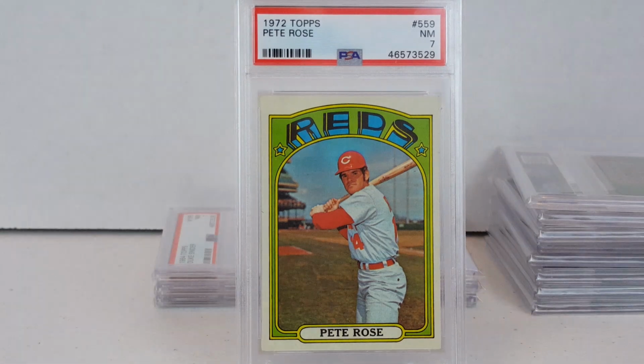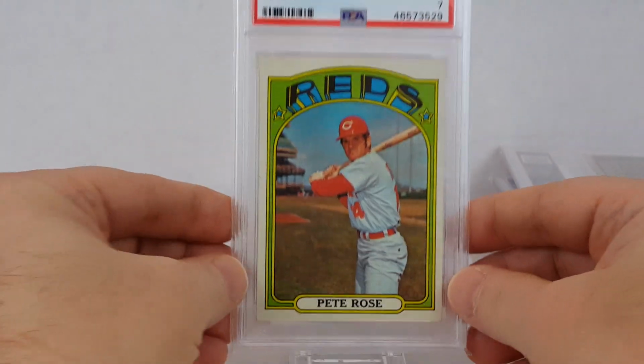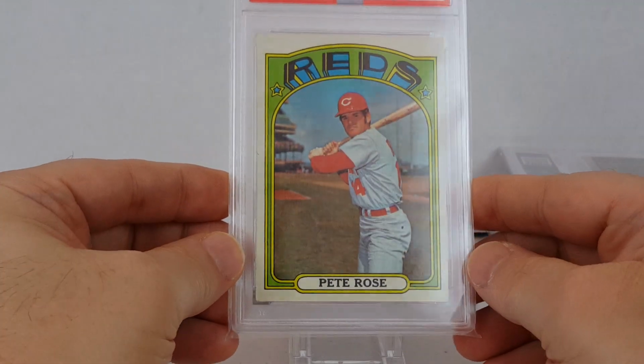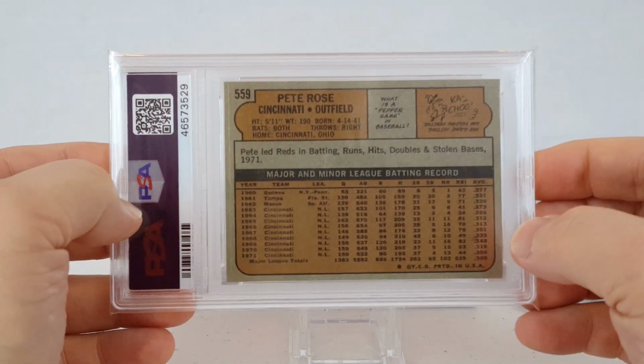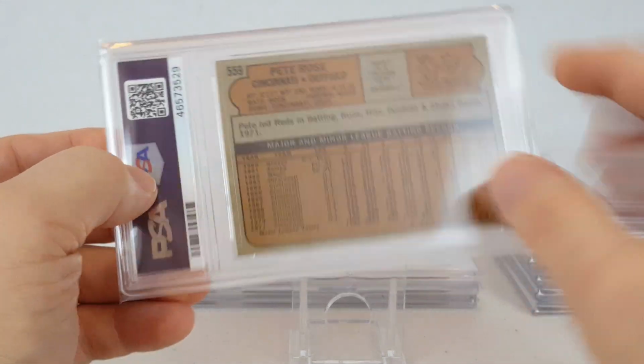1972 Pete Rose is another one that's been in the collection for a while. I was very happy with a 7, and I predicted that it would be a 7. It's got pretty good centering left to right. Top to bottom looks good. Corners are showing a little wear. But I thought because the centering was really good that it would get the 7. The back is very good.